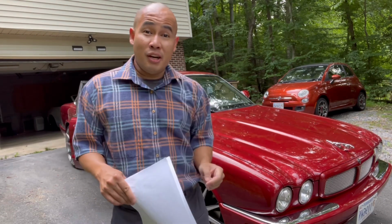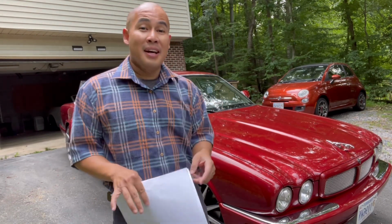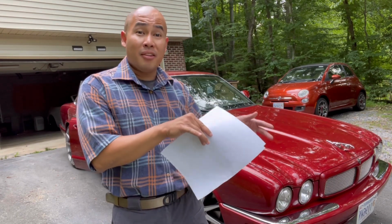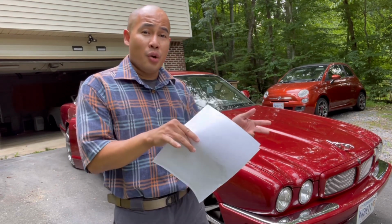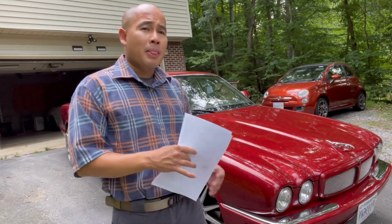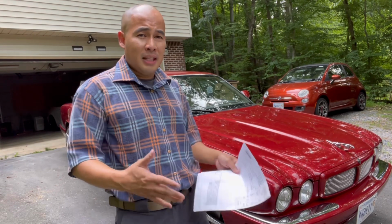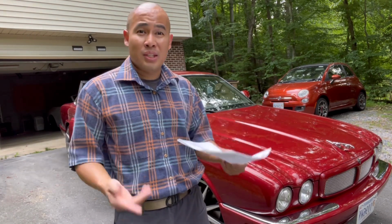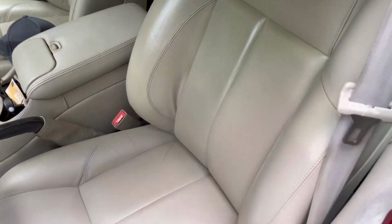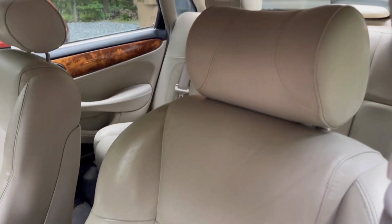And another thing I want to share with you, I restored the seats. If you watch my BMW leather restoration, I showed you that the driver seat of this car, at 18 years old, tends to wear out, but I was able to restore it. So I'll be back. I'll show you what I did to restore it. Check that out, guys.